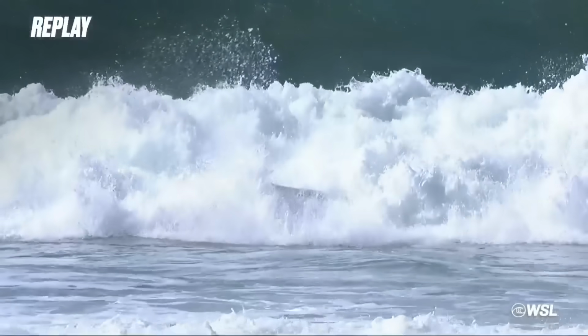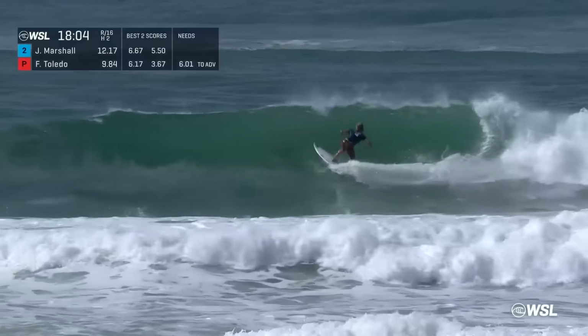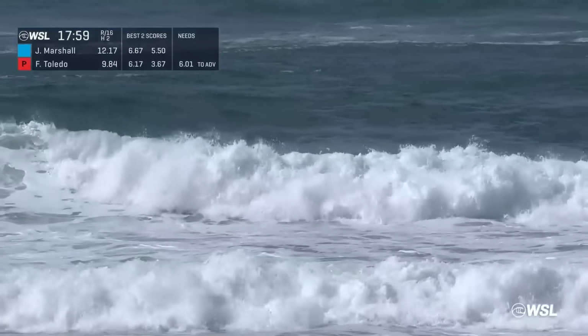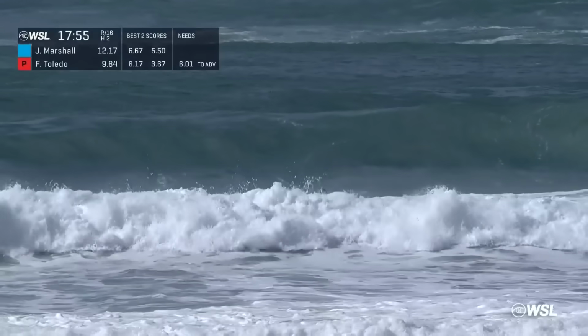Two big moves there by Jake. Iago is super grateful to be in this position, the best start of his career on tour. Big throw tail incomplete for J.Marshall, so mixing it up a little bit. His wave before was a 5.5.